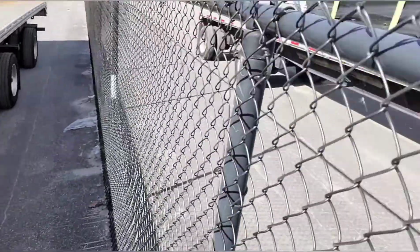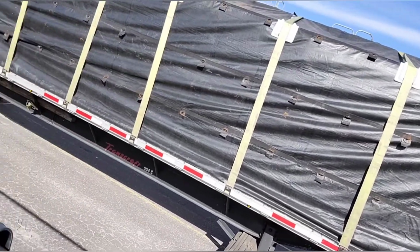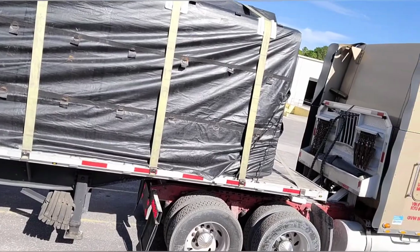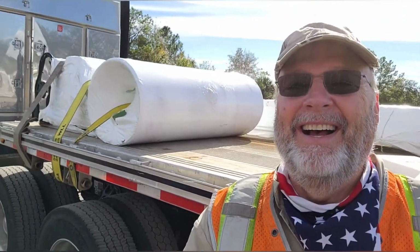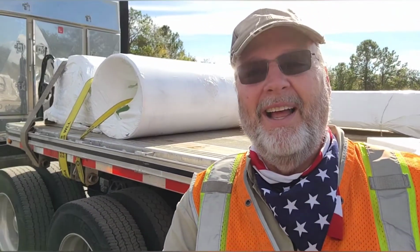Now look at the load these guys get. Oh, that's a good load. I'll trade mine any day. Pretty good, huh? All right.